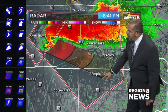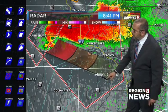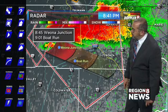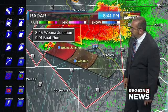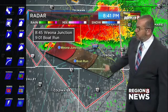Did you say still about 25 miles an hour? Yes, I believe that was the latest update. They're moving off to the southeast. Weona Junction, 845, boat run at 901. Tyronza, this is going to be really, really close to you.